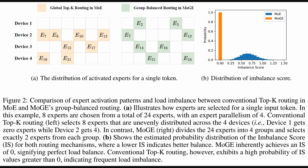And this figure really drives home the difference that architecture makes. On the left, you see a standard Mixture of Experts model. Look how the work is spread unevenly. Device 1 has nothing to do, while device 4 is overloaded. But on the right, with a new Mixture of Grouped Experts, every device gets exactly 2 experts. This leads to the chart on the right, which plots the imbalance score, where 0 means perfect balance. The new MoGE approach hits 0 every time, while the old MoE method shows frequent, inefficient imbalance.